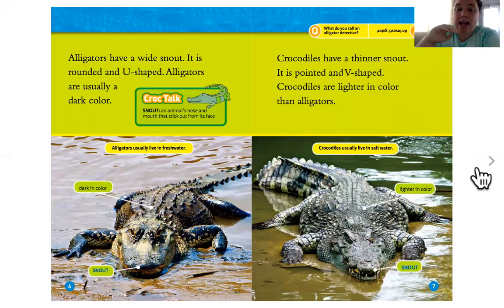Alligators have a wide snout. This is their snout. Oh, it's so helpful. The author put this label here. Snout. It is rounded and U-shaped. Oh, alligators are usually a darker color. Dark in color. Alligators usually live in fresh water. That means not the ocean.